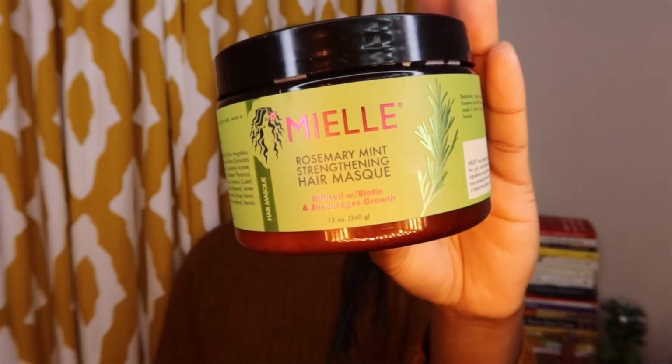So next is the Mayo Organics Rosemary Mint Strengthening Hair Mask. This is the product that I use when my hair needs a little bit of protein. As you guys know, sometimes that balance is necessary between your moisture and your protein. So I only use this product about once a month, but it really does give my hair the push and the strengthening that it needs to get me through.